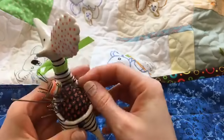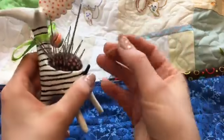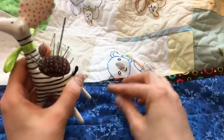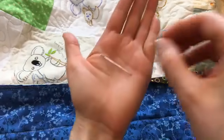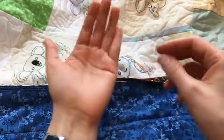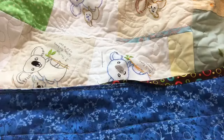All right, I'm just gonna grab a needle. I'm just going to do this little hand stitching needle. So this is nice and thin, so it's going to be easy to go through all these layers. But look at the difference. So here's my normal embroidery needle that I use, and this is this little hand stitching one. So the eye is a totally different size, and it's just a skinnier needle. I think that'll work for the binding, I think.